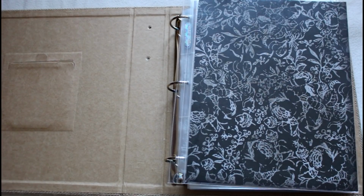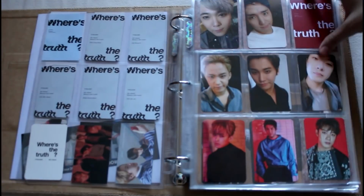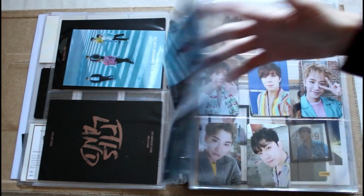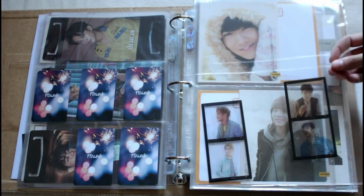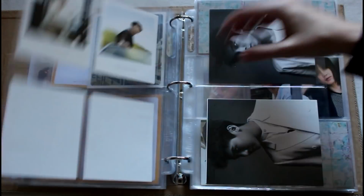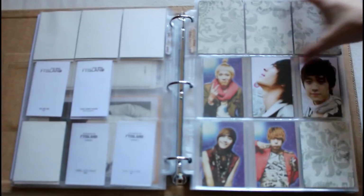And now this last binder has all of my FTIsland cards, and I really haven't touched their setup yet. So you're going to see kind of my old placeholders, and I'm still debating how I want to go about putting labels on all their releases and whatnot. Oops. And I also need to get 6 pocket pages for those little film guys. But I'll just do a quick flip through of all of these so you can see the small changes I made to their collection.